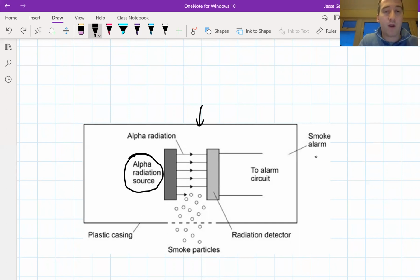That's important. Another thing that's really important is this here. We've got this alpha radiation source. Now, we already know what a radioactive source is. It's just a sample that contains a lot of radioisotopes. And what alpha source do we use? Well, we use this isotope, and this is important because we need to remember this. We use this isotope americium-241. So americium-241 is the alpha source that we use in these smoke detectors.